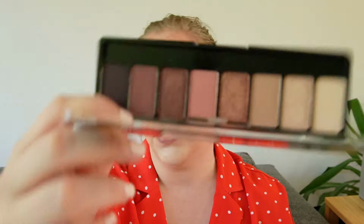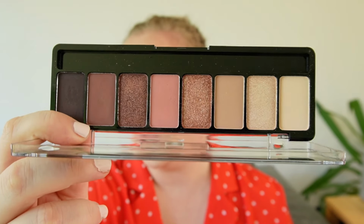But then we have the Essential Rose, which is perhaps the most rosy toned of the two. This is very similar to the Naked 3. So when I was using this, I was like, yep, this is very much Naked 3 vibes. So for me, this palette wasn't anything unique in my collection, therefore it didn't wow me, and that's why both of these are ranked this low.